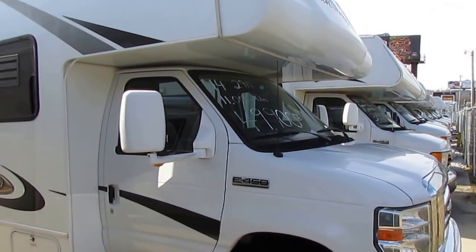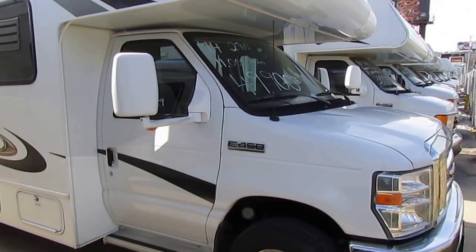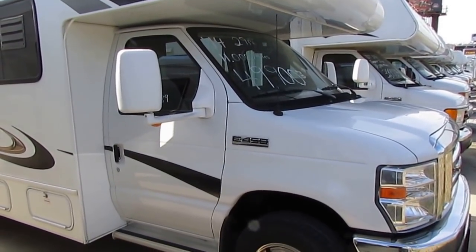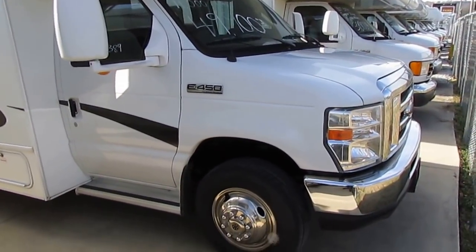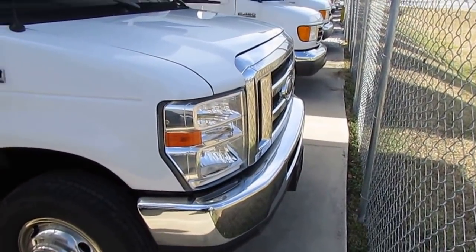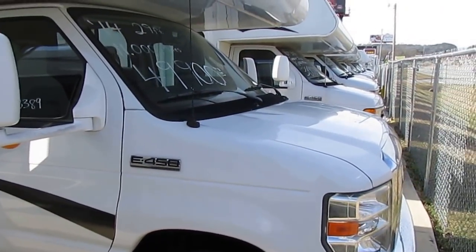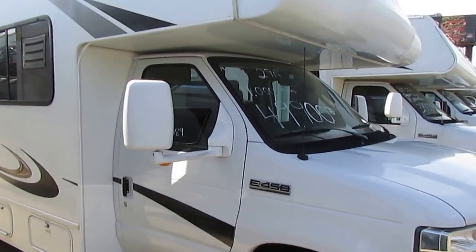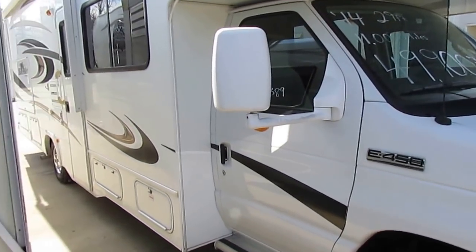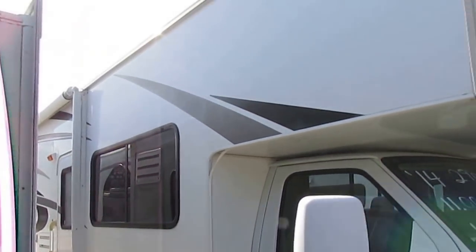First of all, it's only got 11,876 miles. 4 kW Onan generator running right now. 97.5 hours. That's it. Sitting on Michelin tires. Got that really good looking chromed out front end. Ford 450 chassis, 6.8 liter Triton V-10. Good thing about it, it's got a slightly higher than normal towing capacity. It's got a 7,500 pound towing capacity.